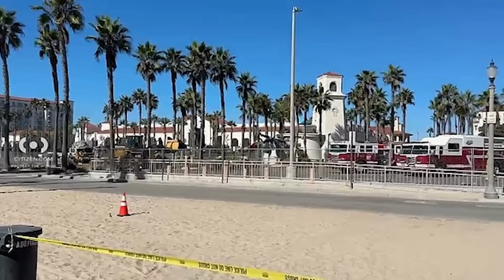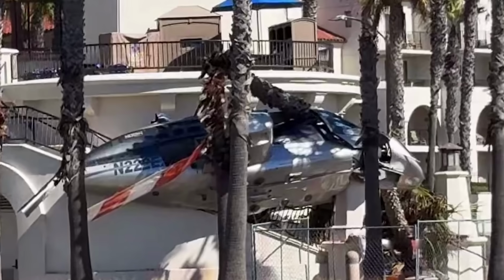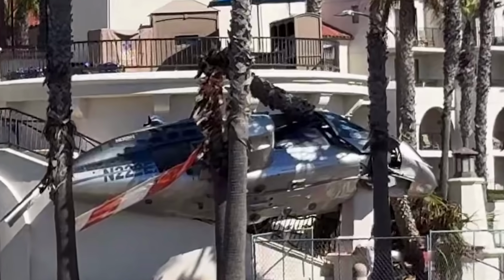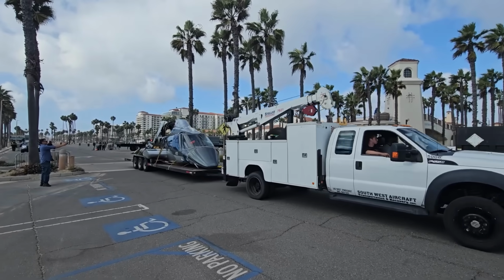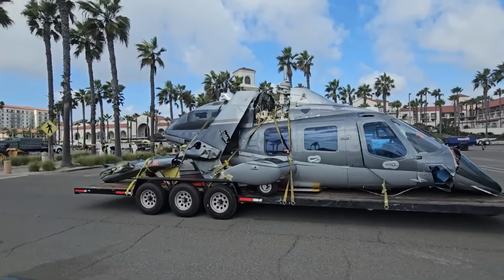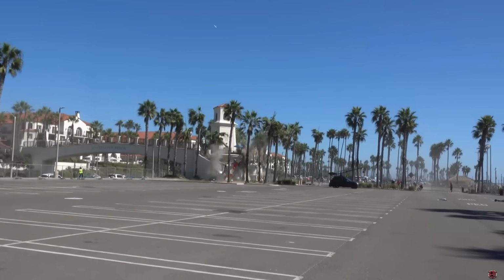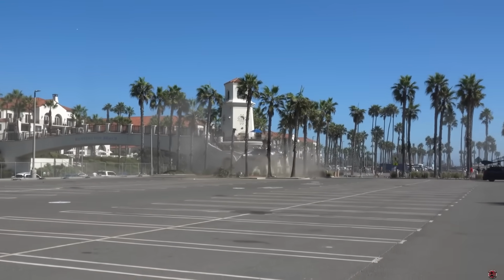Looking at early imagery, it's possible that palm trees softened the impact, absorbing some of the energy before the helicopter hit the ground, one of the few reasons this accident wasn't far worse. But debris, including the separated gearbox, created an unpredictable hazard zone, proof that once structural breakup begins, control over where wreckage lands is gone. So what should investigators focus on next?